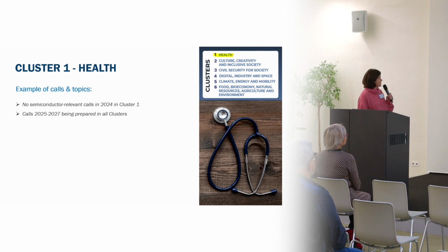The clusters are thematically given. You see, cluster 1 is focused on health. And to be honest, I haven't found relevant semiconductor calls for the upcoming year. There were a few partially relevant topics this year, 2023.